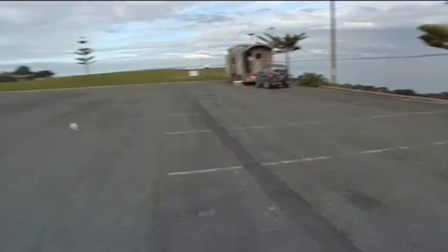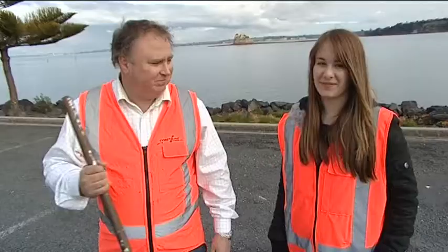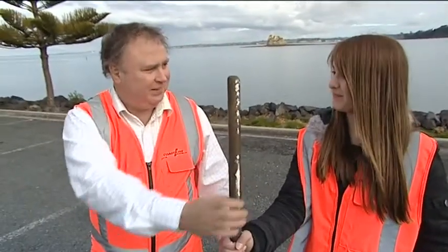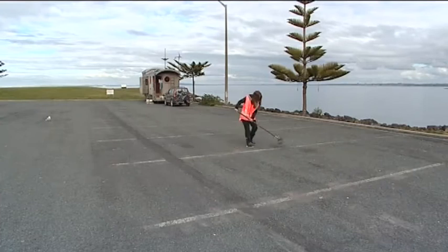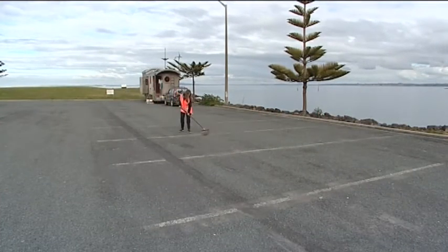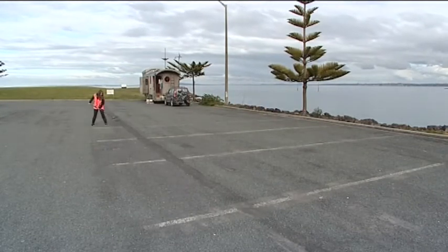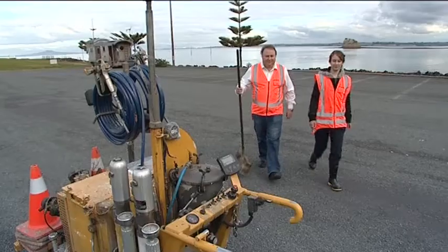So Mike takes Ashley to a local car park where she can have a go. Well, Ashley, not every job in road marking is glamorous, and this one isn't. Okay. So here's the tool of your trade, and let's get into it. Preparation is key to getting the job done right. Loose stones can make the machine unstable and prevent the paint from sticking to the road. And there are a lot of stones for Ashley to get rid of.